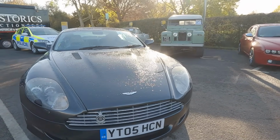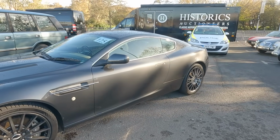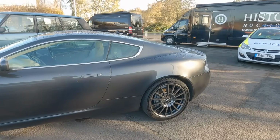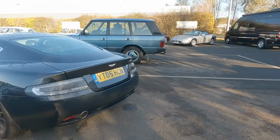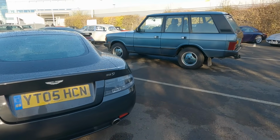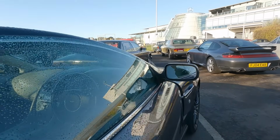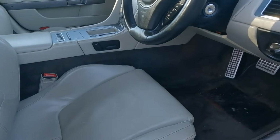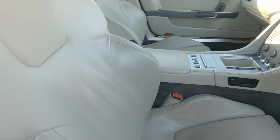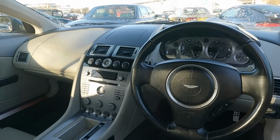So another Aston Martin DB9. This is 2005, 81,000 miles with 4 keepers. 6 litre V12, of course. This one looks better than a couple of the others that are here, and it's guided at £17,000 to £23,000. I have to say the interiors can suffer a bit here. This isn't too bad. It's obviously worn on the bolster, etc. Yeah, this is better than the light silver one. So we'll see what this goes for.